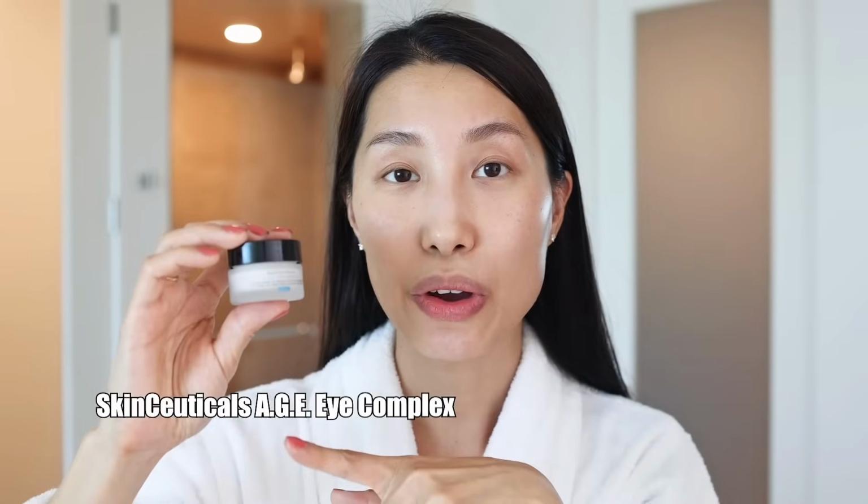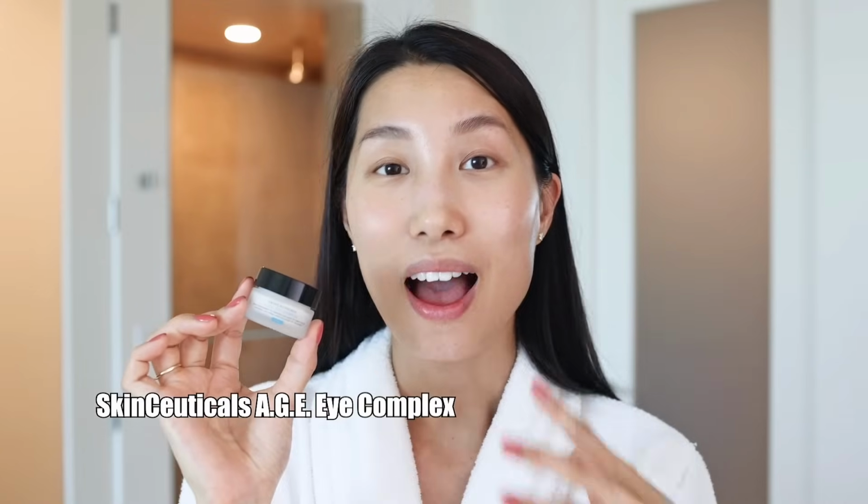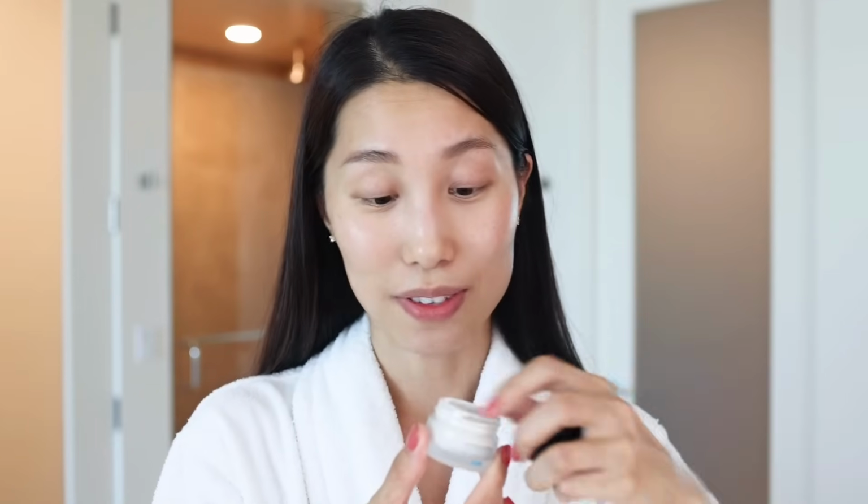For the delicate eye area, I use the SkinCeuticals A.G.E. Eye Complex. This product has everything I need for eye skincare. It fights against puffiness and dark circles, and also improves the appearance of fine lines around the eyes, which is amazing. And let me show you the texture of this product.